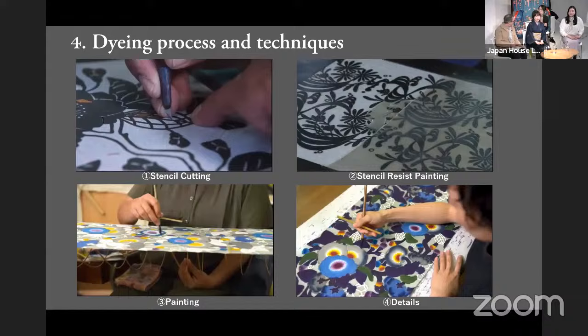And to set the pigments well, we use soybean juice, ground soybean juice, to make the colors. And that shows it is a historical technique, and it shows the knowledge of our ancestors that created this process.